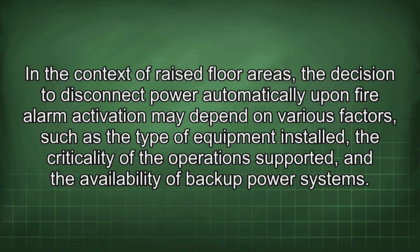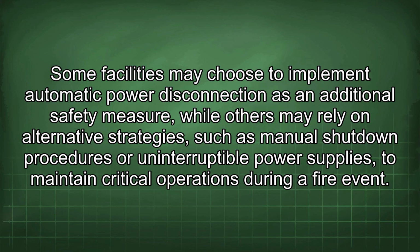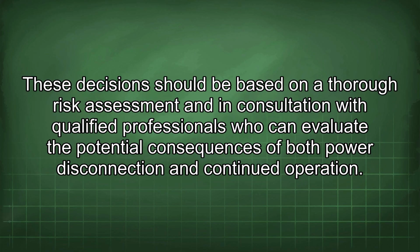In the context of raised floor areas, the decision to disconnect power automatically upon fire alarm activation may depend on various factors, such as the type of equipment installed, the criticality of the operations supported, and the availability of backup power systems. Some facilities may choose to implement automatic power disconnection as an additional safety measure, while others may rely on alternative strategies, such as manual shutdown procedures or uninterruptible power supplies, to maintain critical operations during a fire event. These decisions should be based on a thorough risk assessment and in consultation with qualified professionals who can evaluate the potential consequences of both power disconnection and continued operation.